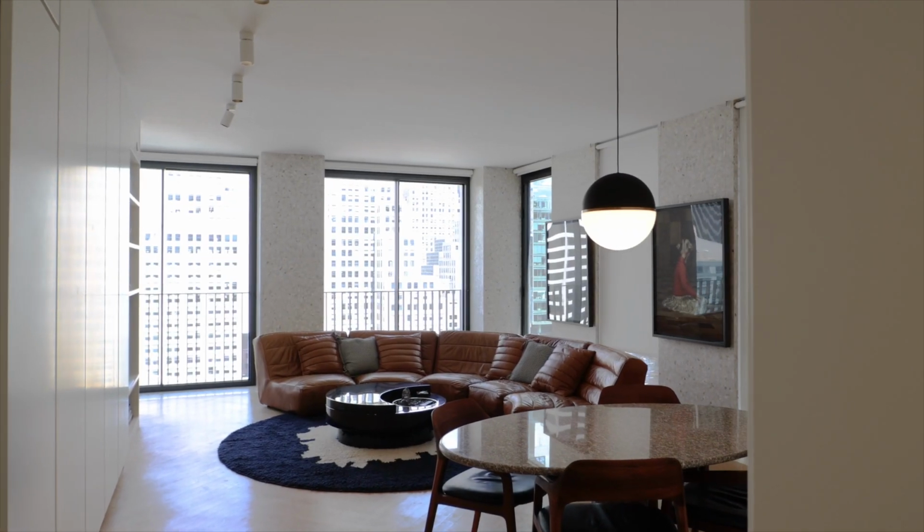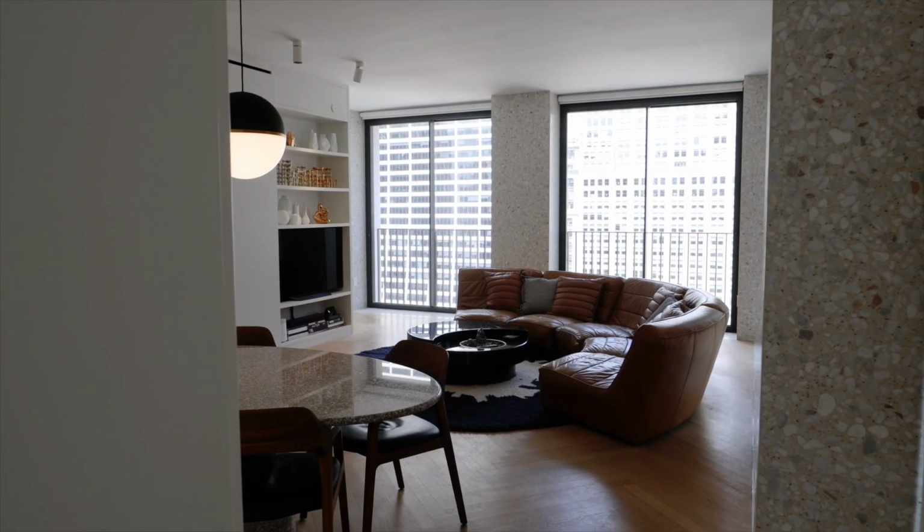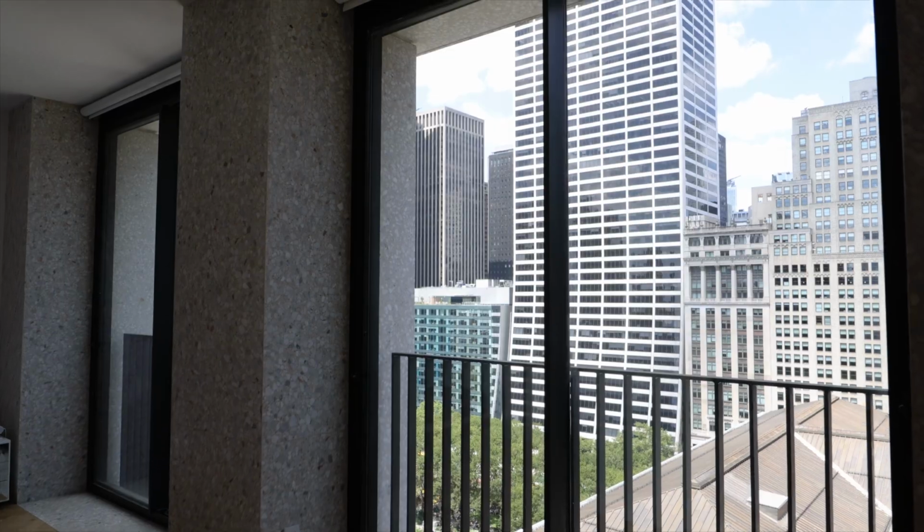As you enter the large, light-filled home, you'll notice the heated oak herringbone flooring, floor-to-ceiling windows, each one with Juliet balconies and each one framing park views that get even more spectacular at night. Fine finishing touches like bringing the travertine seamlessly from the outside in.